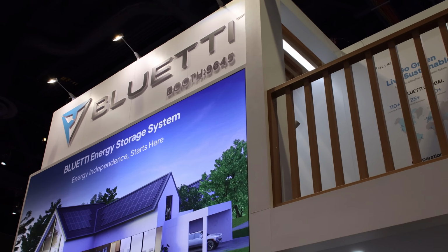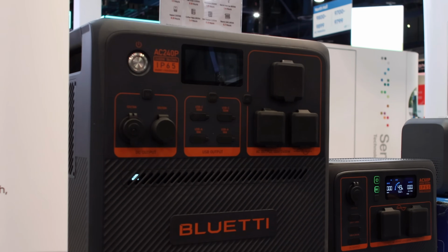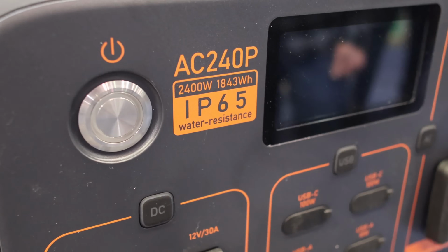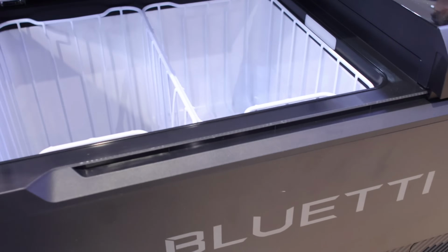Bluetti was also on hand to show off some of their products as well, which they ended up having a new line which they call the AC240P, or well, the P just stands for premium. These are also IP65 rated, so they are dust and water resistant, which is kind of nice if you want something a little more rugged.